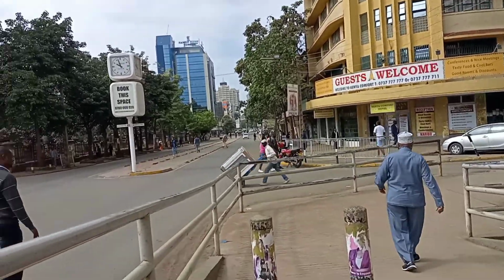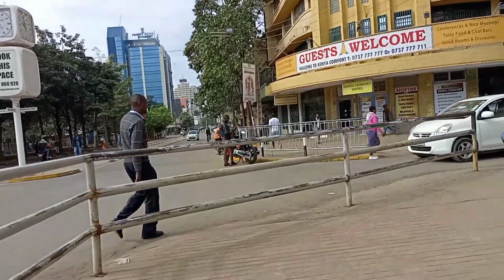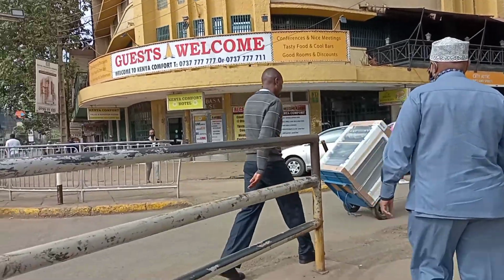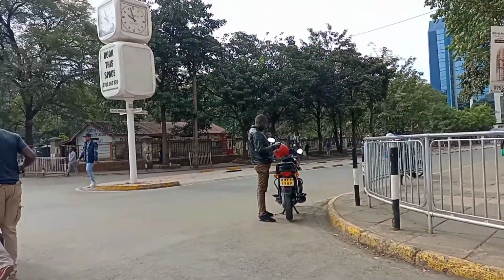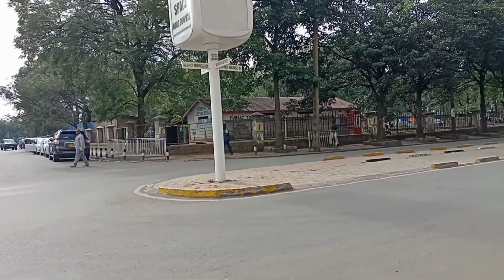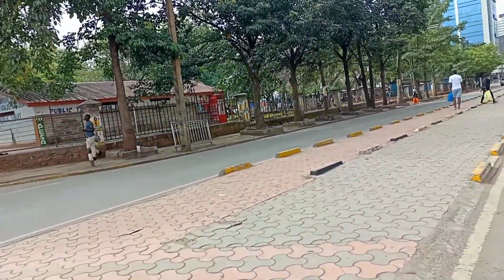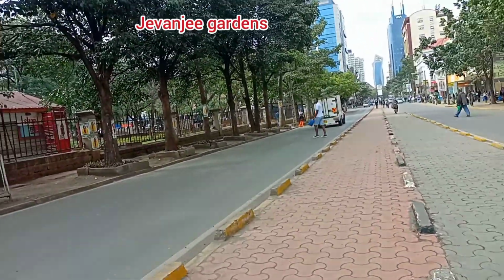So I'm going to walk through the pedestrian walkway that is situated in the middle of the road. So right now I'm approaching MBINGU and Monrovia Street Junction. You can see the walkways are well paved. Job being done by NMS.